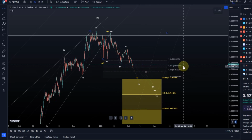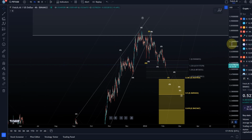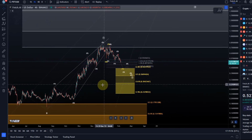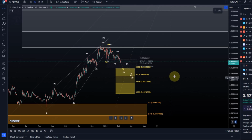Micro support, 51.1 cents, 48.7, 44.9. But I consider this not the clearest structure, not the best structure, but one to consider as a potential AI coin. As I said, I like the VAI chart a little more. That's my update about FET.